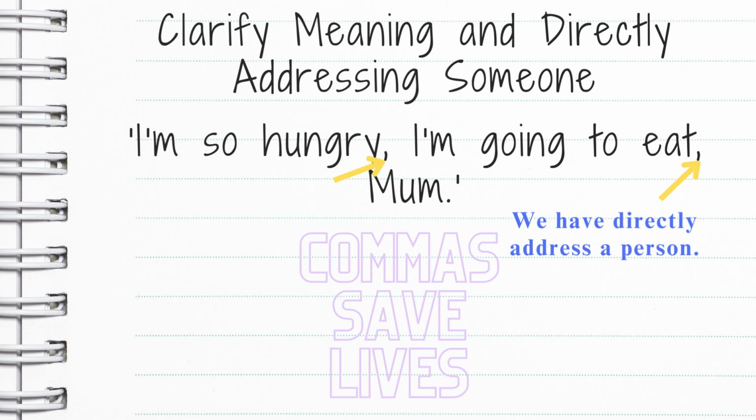So we've clarified meaning. We're saying we're hungry and we're going to eat. And we've directly addressed a person. And in this example, the person is mum. So: I'm so hungry, I'm going to eat, mum. So this person is telling their mum that they're going to eat.